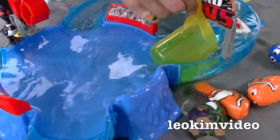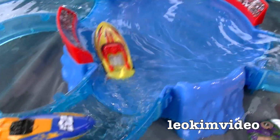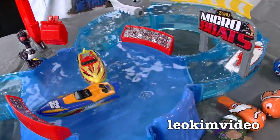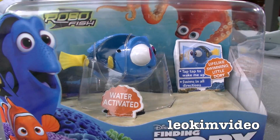Funnily enough, one of the better features of the playset is this scoop here. Okay, who would have guessed that? I wouldn't have guessed it. And the boats are doing their best to try and basically block each other from doing a run. They're just like manic little boats. I'm blocking them too.